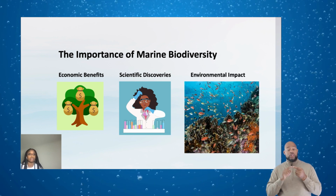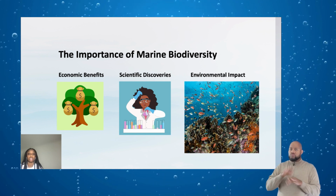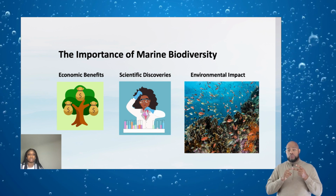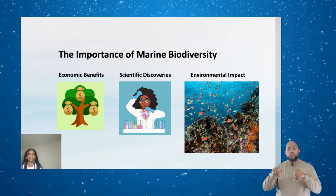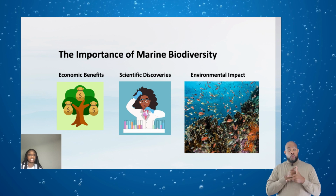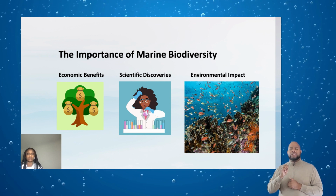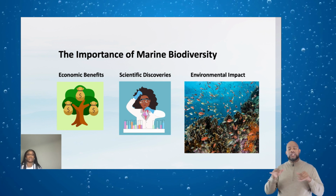One is that marine species provide food, income, employment, and play a crucial role in many economies. Coral reefs alone generate over $36 billion in economic value annually. Two, new marine species, compounds, and microbes are routinely discovered, providing opportunities for scientific advancement in medicine, biotechnology, and other fields. Three, marine species are critical in cleaning and regulating oceans and mitigating greenhouse gas emissions. Algae, plankton, and seaweed absorb millions of tons of carbon each year. Having marine biodiversity leads to healthy oceans.